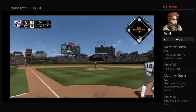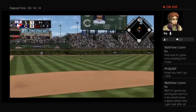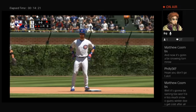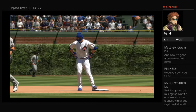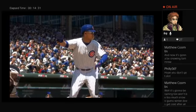Now a ball lined toward the gap in left center. And this is going to get down out there and should get all the way to the ivy for extra bases. And he'll reach second now with 1 away. The catcher, number 40, Wilson Contreras, digging in and looking for more. He's 1 for 2 in the ball game.